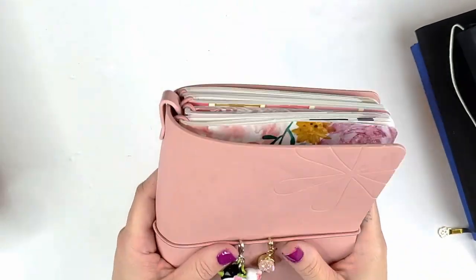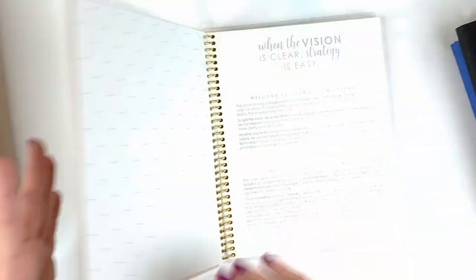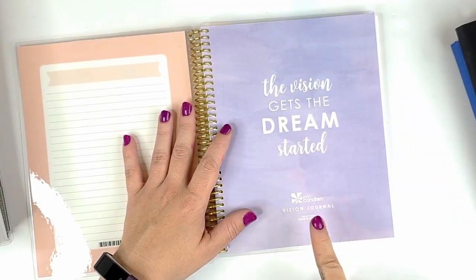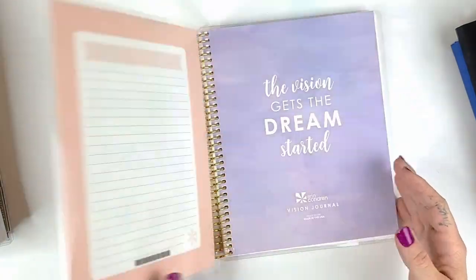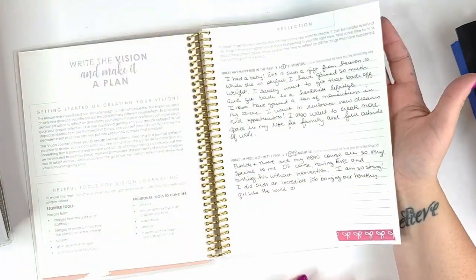So there's the main two notebooks I'm going to be really focusing on in the month of May. I also have, this is the Vision Journal. That's the Erin Condren Vision Journal that came with the seasonal surprise box for this spring. I put a different cover on it, and I have already started filling it out, but only the first page.